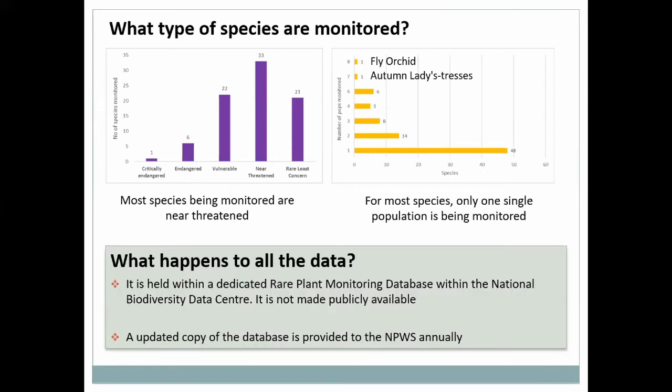Just to say a tiny wee bit about the data and what happens to it. It's all held within a dedicated rare plant monitoring database within the National Biodiversity Data Centre. That's not made publicly available, so we hold it separately, and it's not given out to third parties or anything like that. An updated copy is then provided each year to the National Parks and Wildlife Service.